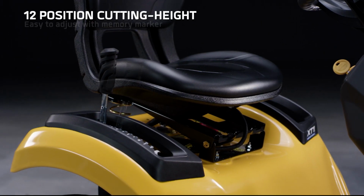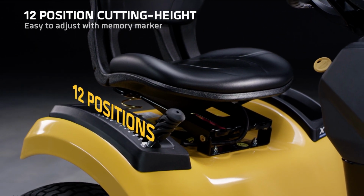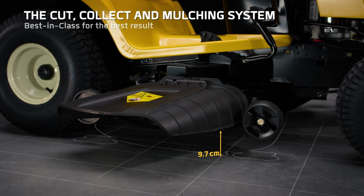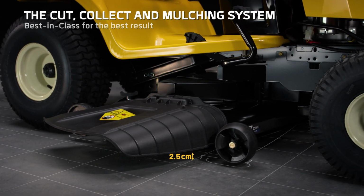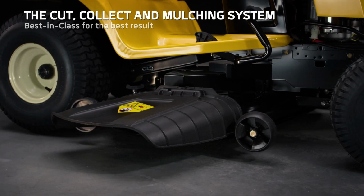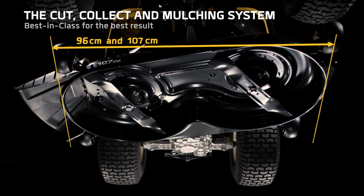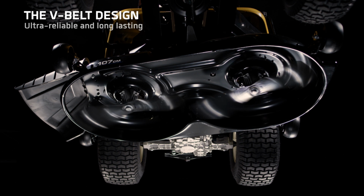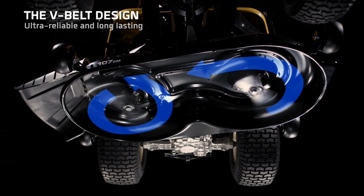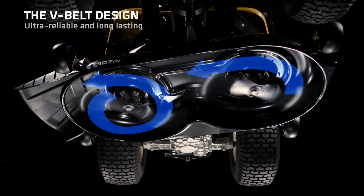The deck can be adjusted to 12 different heights, satisfying all the different cutting preferences. Tested by landscapers, thousands of hours, resulting in a tractor with top performance and efficiency. With a new muscular cutting system that features cutting deck options of 96 and 107 centimeters, built with heavy-duty materials and an advanced belt design, ensuring long-term durability.